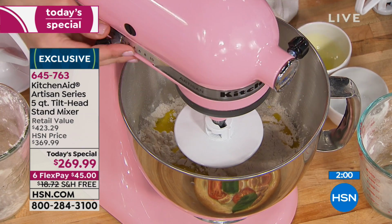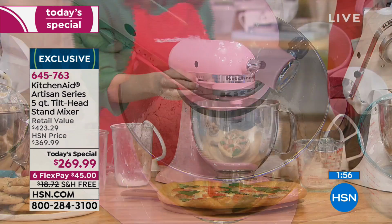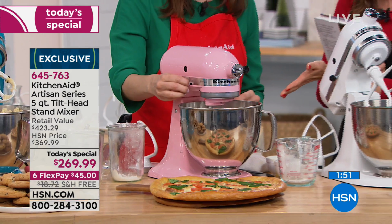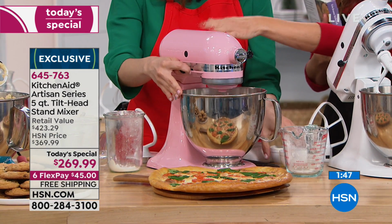I just want you to know, we have 70 left in the pink. Green apple will be the next to sell out. I'm crushing so hard on it. I really am. I know. But what's not to love about a pink blender? It is beautiful. And remember, this is the iconic Artisan series.